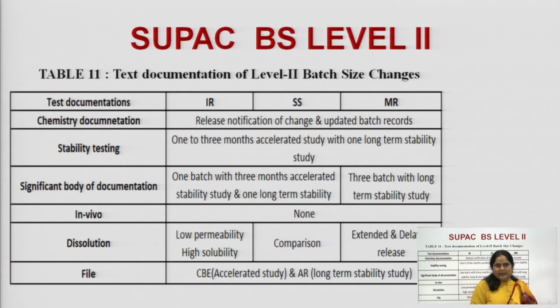For stability testing, we have to perform a 1 to 3 months accelerated stability study with one long term stability study. If a significant body of information is available, then for immediate release and semi-solid dosage forms, one batch with a 3 months accelerated stability study and one long term stability study is required, and for modified release we need 3 batches with long term stability studies.